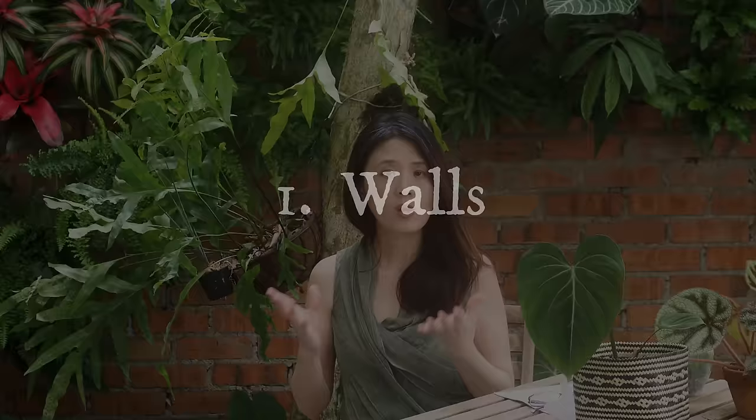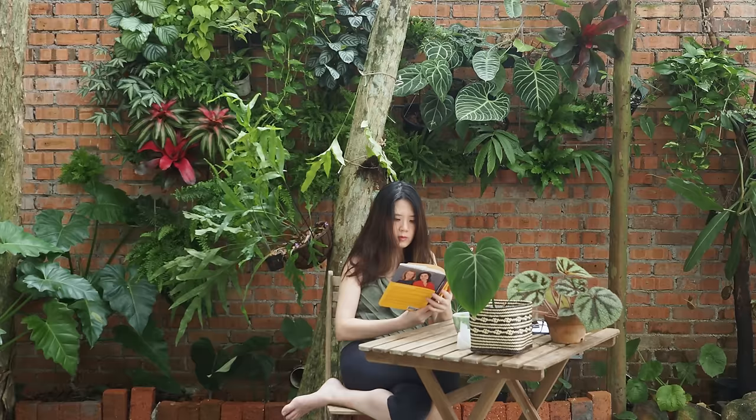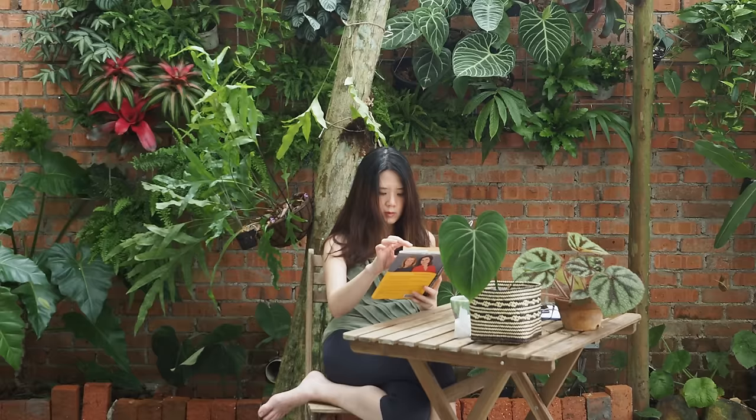Why are walls important? The word walls has its origin in the meaning enclosure. That's right. So a garden is supposed to give you a sense of being enclosed, a place of refuge, your own little cozy place. And without that kind of vertical element, it's hard to achieve that enclosure feeling. So that's why I feel walls are very important. Of course, you can achieve this with other things like hedges and tall plantings, but I always like something like a wall as a backdrop for other plants.